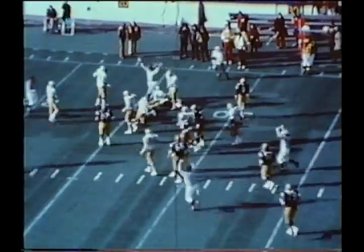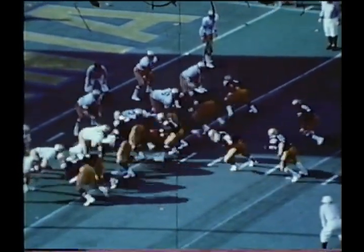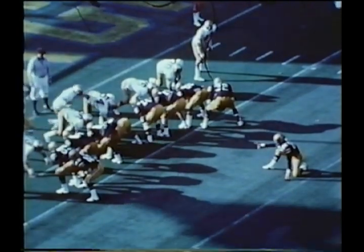Tailback Dwayne Woods takes the next handoff for 17 yards. Danny Buggs caps the drive, taking a pitch out 4 yards from a halfback position. Frank Nestor added the point after touchdown that made the score 16-7 in Boston College's favor.